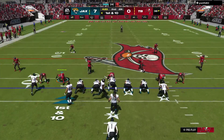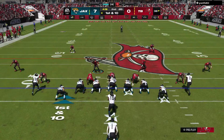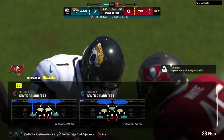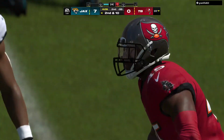Lawrence going to move him around a bit. A give running right, Etienne. And he is swallowed up right at the line of scrimmage. Calling no gain on the play, and it'll be 2nd down.